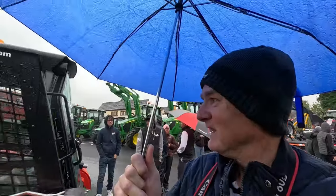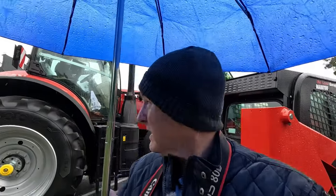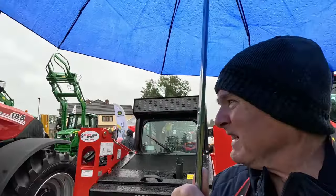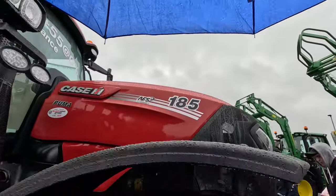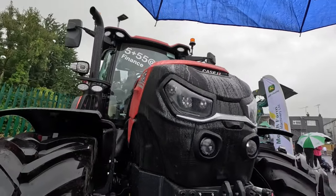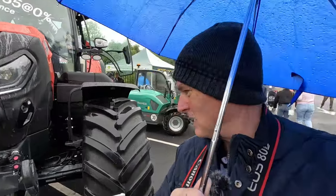I love the Case tractor. I think it's a gorgeous design, I love the colour as well. I think it used to be called Case International, and now it's just Case. But this is a Case 185, so I presume that's 185 horsepower. There's Case tractors, I think, even bigger than this one here. Amazing, isn't it? This is the future of farming, my friends. Look at the cab in that. Wow. And the front hitch there, you see the hitch? You can put rotavators on the front of it, and all the stuff on the back.